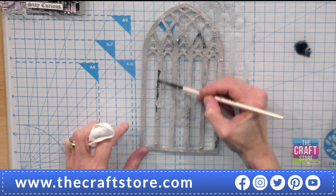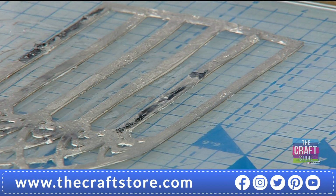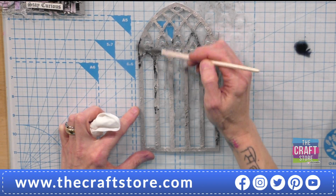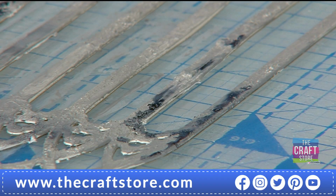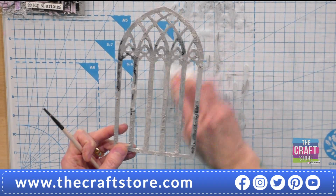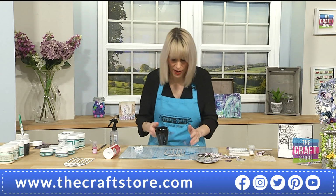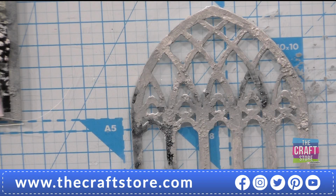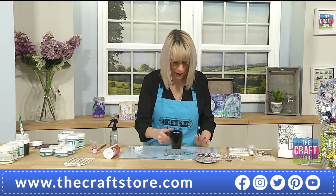So if you have the explosion powder in Zeus, you would absolutely be able to do this, but because Zeus has got a metallic mica in it, and this is a chalk paint, I didn't want to use anything that had a metallic mica, because I really want to embrace the chalkiness. So that's all I would do, is just add a few little areas of depth, and then we will dry it off quickly, and we will apply the backing.